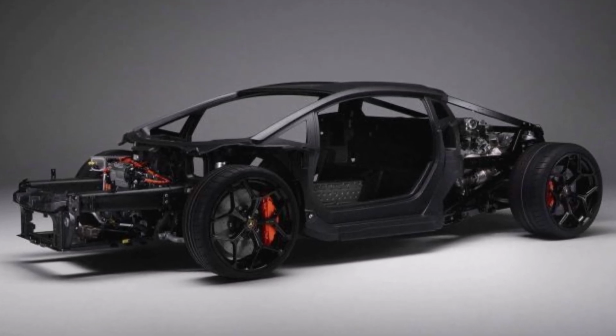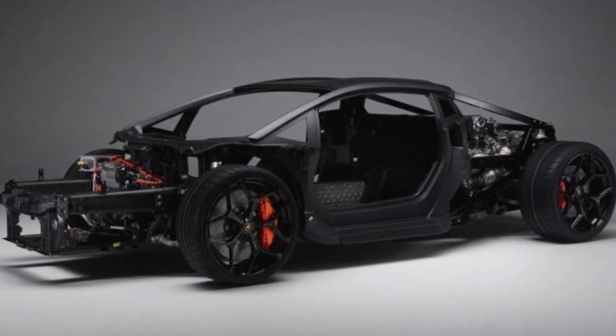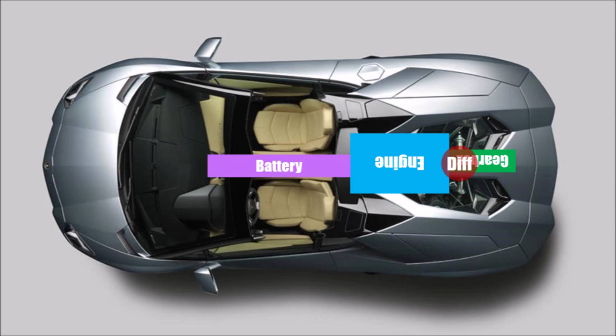Since the monocoque dimensions stayed the same, also the gap between the passengers stayed the same. Now, the first big question when designing a hybrid car is, where do you put the battery? It's a large and heavy part, so you want it in the center of the car, but where is the gearbox? So Lamborghini removed the gearbox from the tunnel, turned the drivetrain 180 degrees, and now the tunnel was free for a battery.